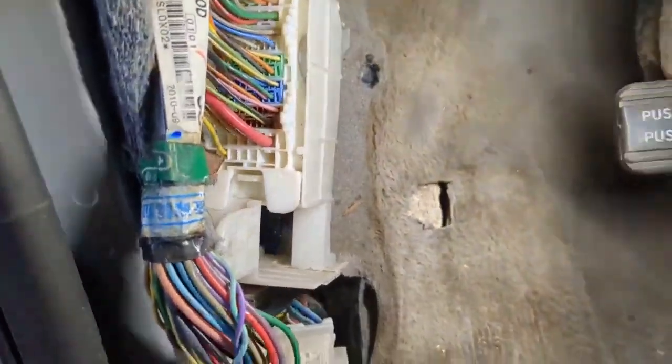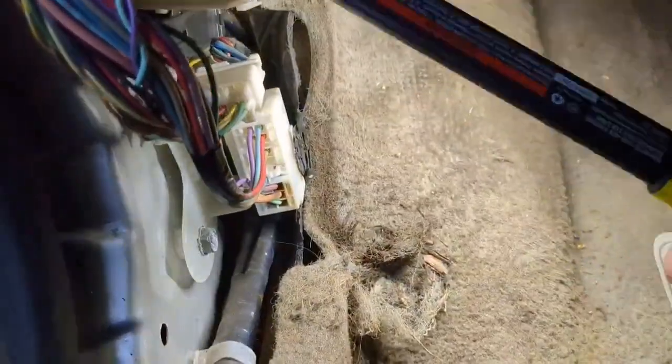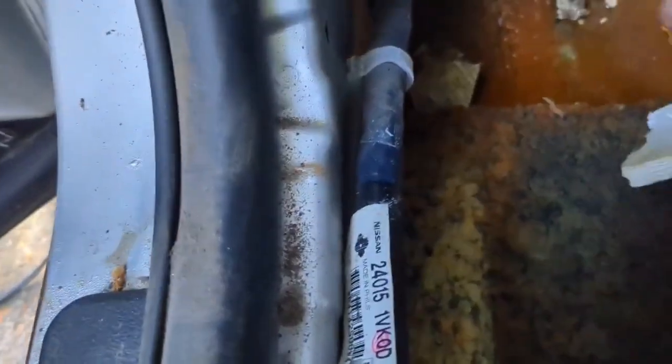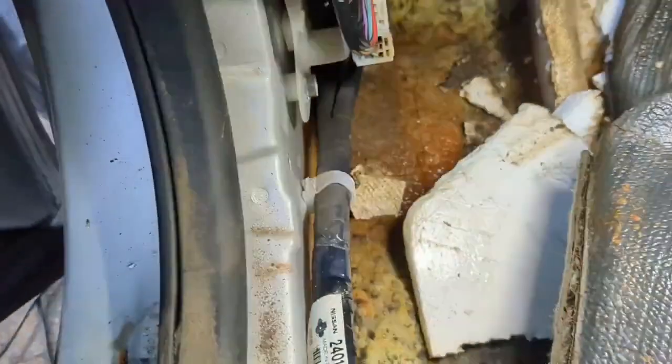Well, this thing is kicking my ass. But I found something. There's a connector here. Look at that. I'm willing to bet this is something that's important. So I've got to figure out what this connector is. I know it's for the doors and stuff like that, but it's already nasty in here. Look at all that. Oh, soaked. So that's got to get fixed. Boy, oh boy.